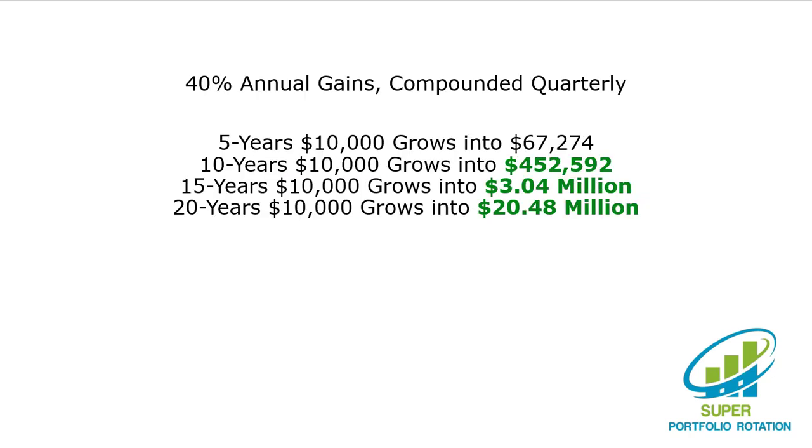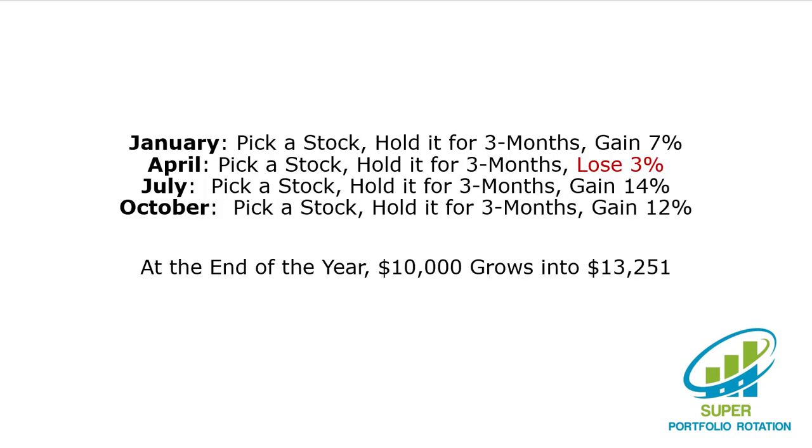So 40% annual gains compounded quarterly, 5 years turns into 67,000. 10 years turns into 452,000. 15 years into 3.04 million, and 20 years compounded quarterly, right? So you get 46% instead of 40%, turns into 20.48 million after 20 years. So again, you're probably not going to be able to do that, as far as a 40% annualized return, but based on the rotation stacking, this might be what it looks like. This might be a little bit more realistic example.